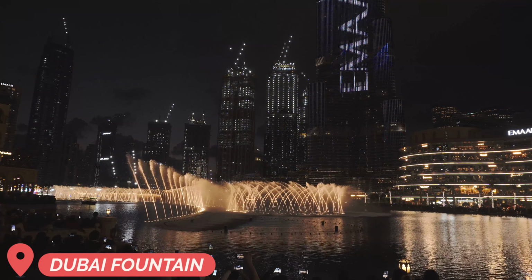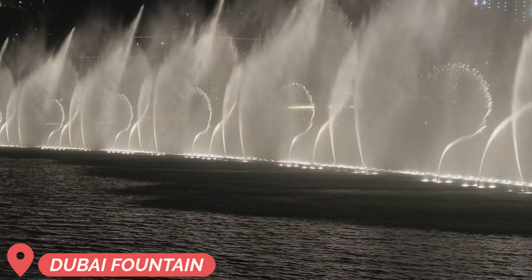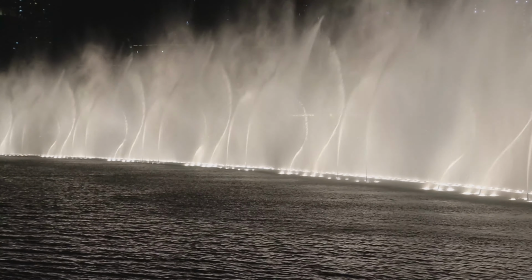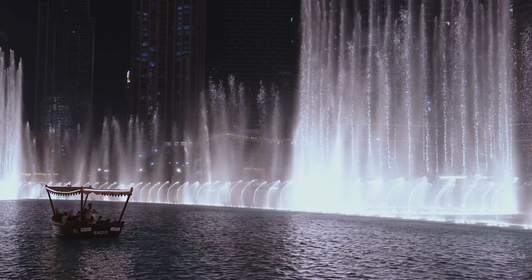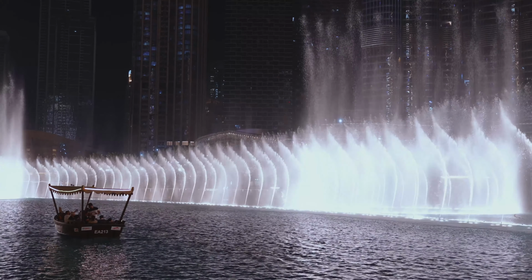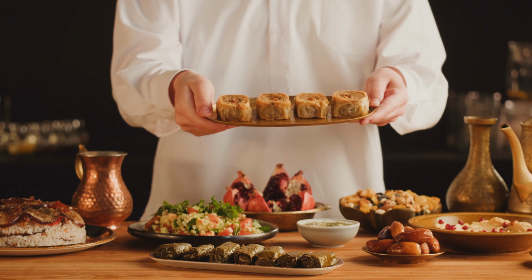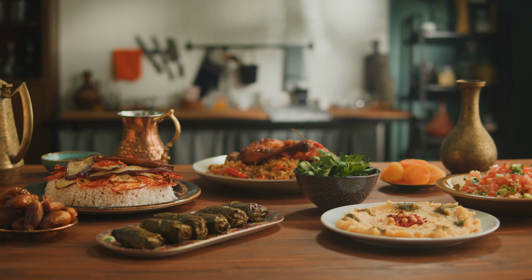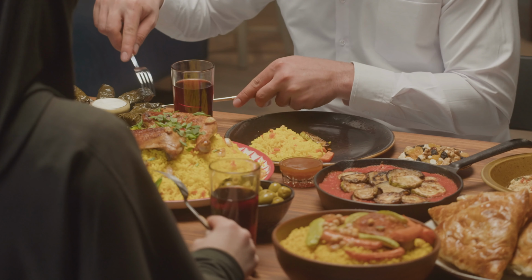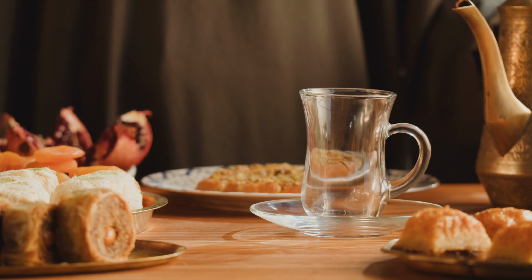In the evening, make sure to catch the spectacular Dubai Fountain Show, located right in front of the Burj Khalifa. This choreographed water, music, and light show is a must-see attraction in Dubai, and it's free to watch. Afterward, treat yourself to a traditional Arabic meal at one of Dubai's many dining options. Whether you're in the mood for spicy shawarma or a decadent seafood feast, you'll find it all in Dubai.